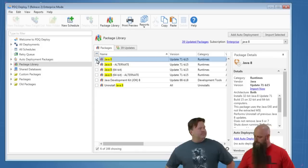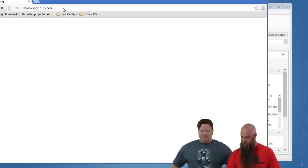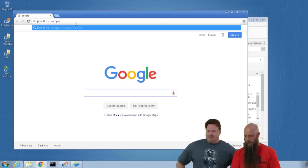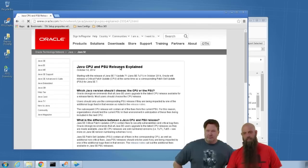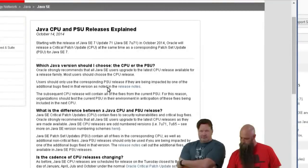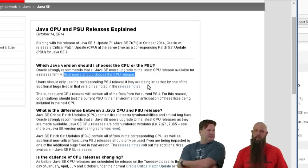If you ever want to know, just do a Google search for Java 8 PSU versus CPU. If you look at the first document, the first site that comes up, you can see, under "Which Java should I use?", that most users should use the CPU release, but use the PSU according to Oracle.